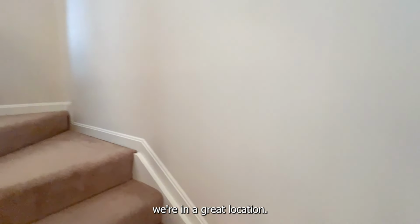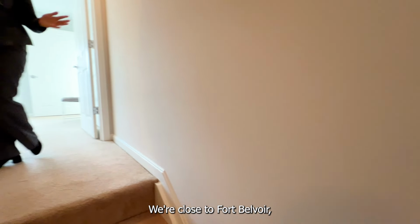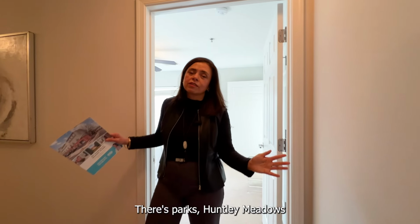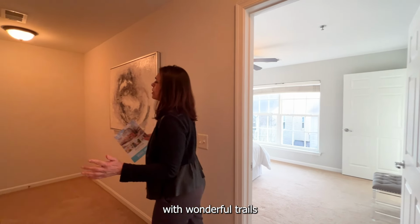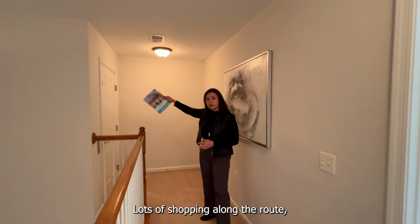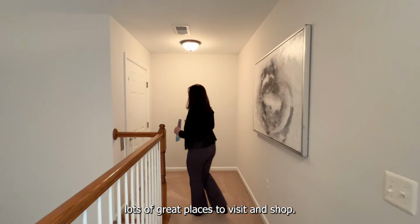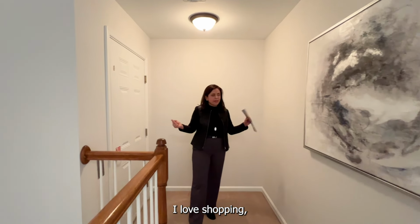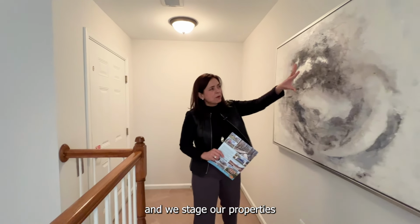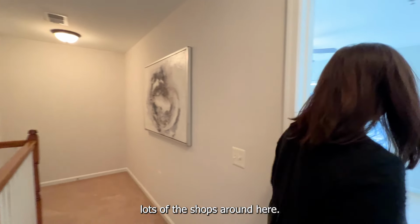I wanted to mention that we're in a great location. We are so close to Old Town Alexandria. We're close to Fort Belvoir. We're close to National Airport. We're close to Mount Vernon. There's parks, Huntley Meadows Park nearby with wonderful trails and beautiful wildlife and scenery. Lots of shopping along the Route 1 corridor, restaurants, Home Depot, lots of great places to visit and shop. I love shopping, as those of you that know me. I own Inspired Home Design, which is a staging company, and we stage our properties with items like this. And so I'm a huge fan of lots of the shops around here.